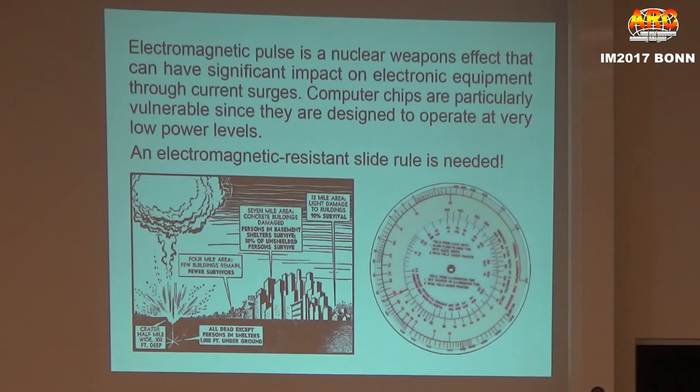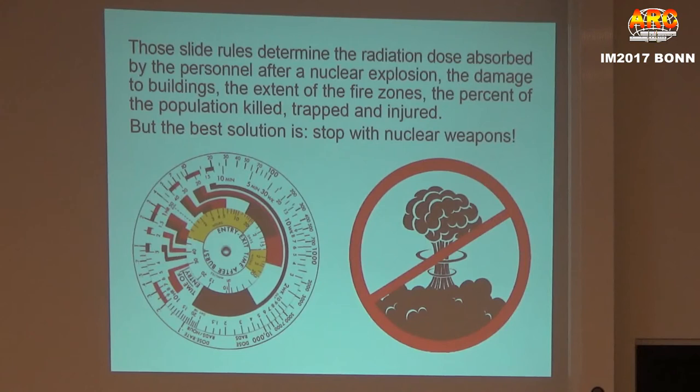Terrible. 7 mile area, concrete buildings damaged, person in basement, 15% of persons survive. That can be calculated with the slide rule, but we have another solution. Those slide rules determine the radiation absorbed by personnel after a nuclear explosion, the damage to buildings, the extent of the fire zones, the percent of the population trapped and injured, but the best solution is to stop with nuclear weapons.